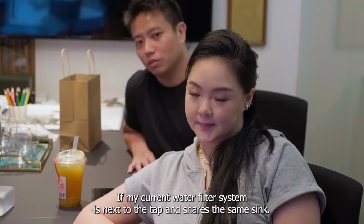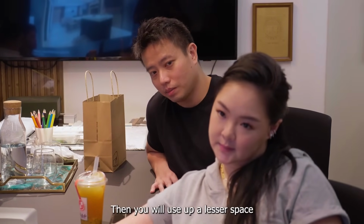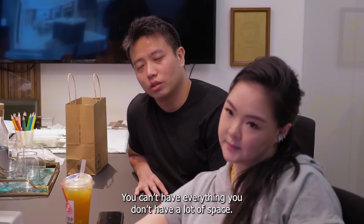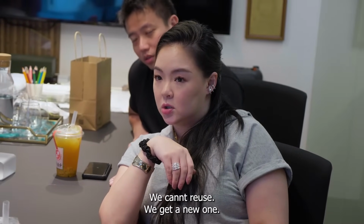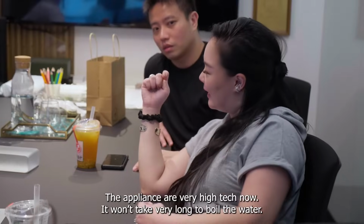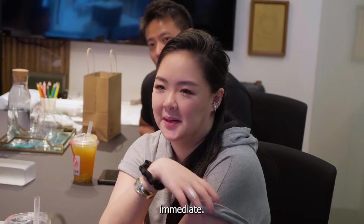If my current water filter system is next to the tap and shares that same sink, then it will use less space and it's just going to be there. Hot water just boils up. You cannot have everything, you don't have a lot of space here also. It's convenience. It's throwing away the entire current system that we have. We cannot reuse, we get a new one. And by placing that, you reduce the counter space also. Your appliances are very high tech now, it doesn't take very long to boil water. I know it's not about that, it's about immediate.